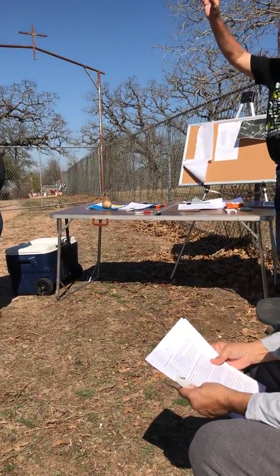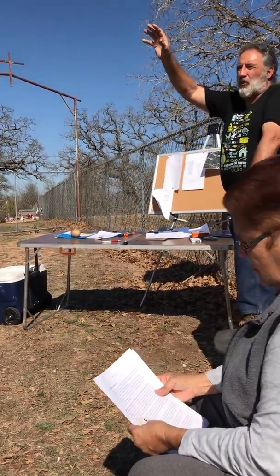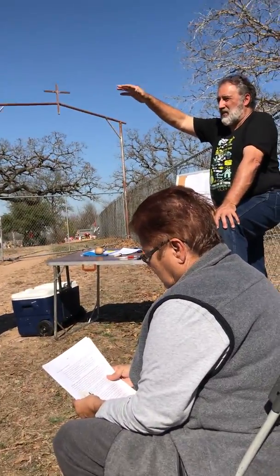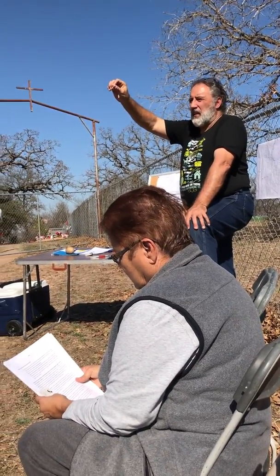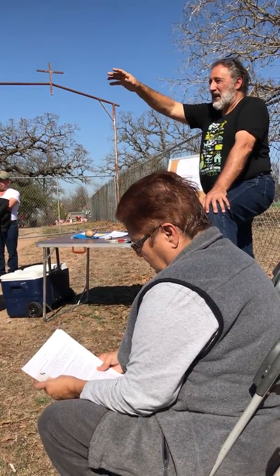So let me address some of these real quick. Maybe not this decade, but decades down the line. Let me address this real quick. First off, there are no taxes on cemetery property. It's not taxed. And wait a minute, let me talk. I understand a 501(c)(3). I started Save Austin Cemeteries in 2004.